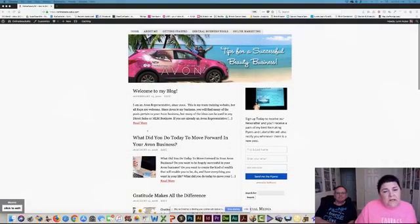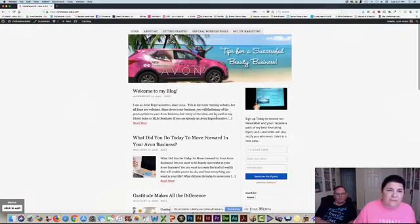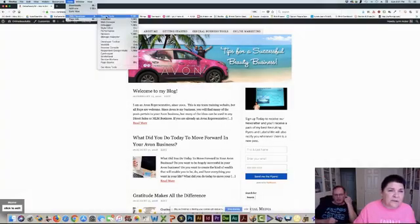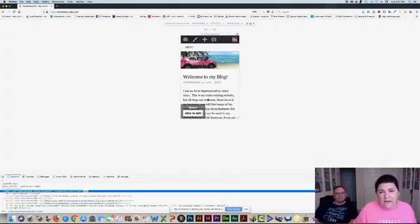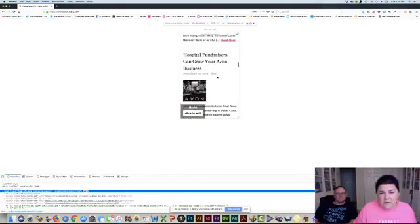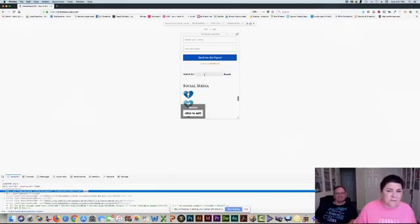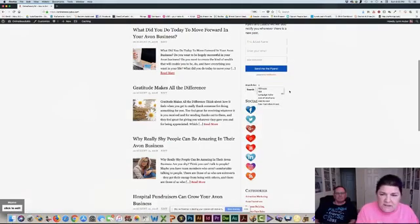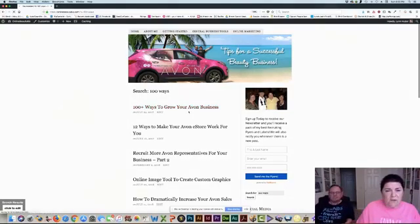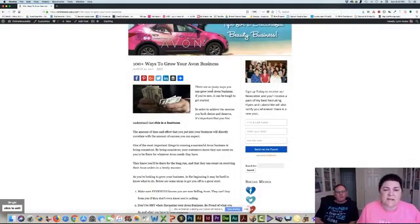What we're going to do is go over to the right here and search. For those of you that use your phone more than anything, you can do it this way. Yeah, so this is what it would look like on a phone. You would scroll all the way down to the bottom of the first page, and you would see sign up for a newsletter, and then the search box right there. On a computer, the search box is on the right-hand side, and we're just going to type in 100 ways. This is a blog post I wrote a while ago, 100 ways to grow your business, your Avon business. And it's all still really relevant.